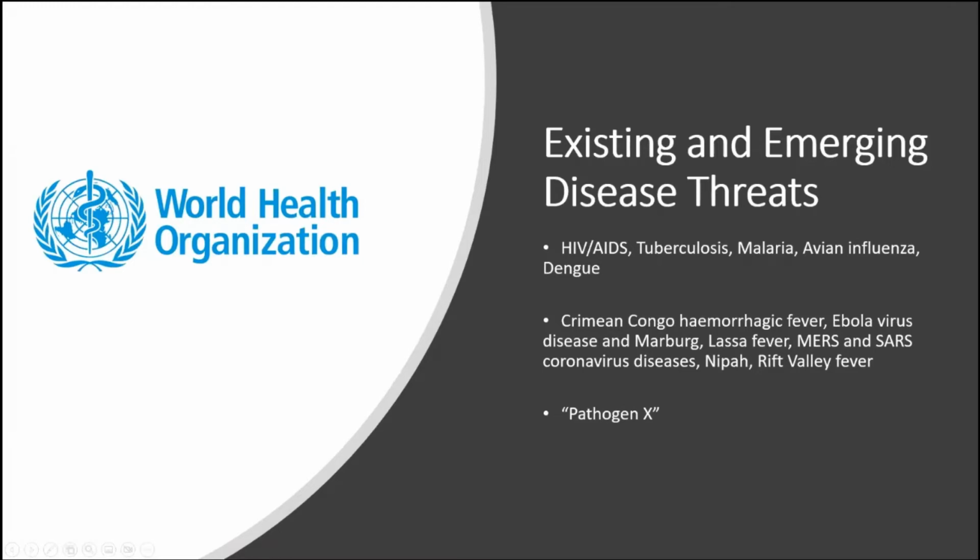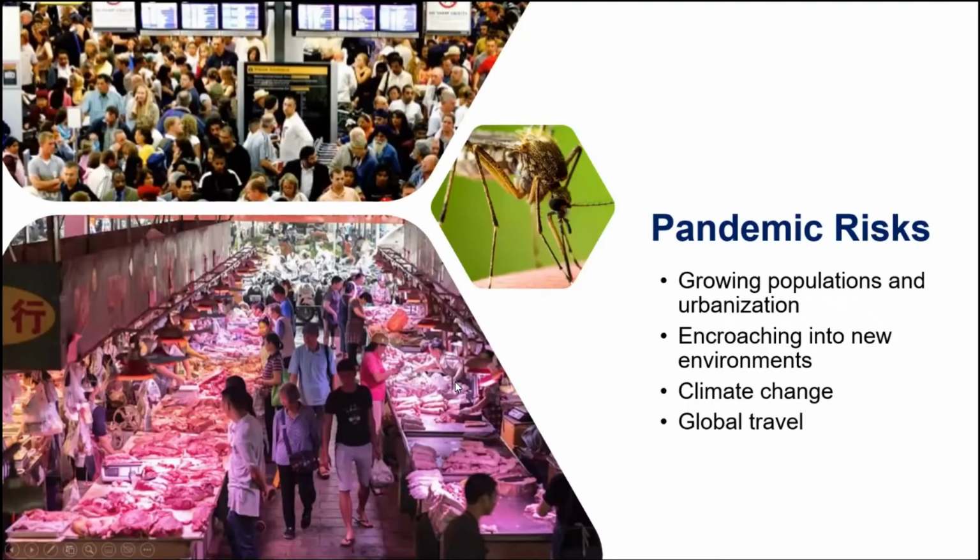I show this from the World Health Organization. It's from a few years ago, before the recent pandemic, and shows diseases identified by the WHO as either presenting existing threats or emerging, or likely to become more important. You can see along the top some existing disease threats at the time, and in the second category diseases identified as emerging threats, including SARS coronavirus diseases, which obviously was the one that got us. But there are even unknown things out there that may be ready to get us, which we don't even know about, the so-called pathogen X, the next important infectious agent which may come along and cause us problems. So there are a lot of diseases out there, and the risks are in some ways growing.